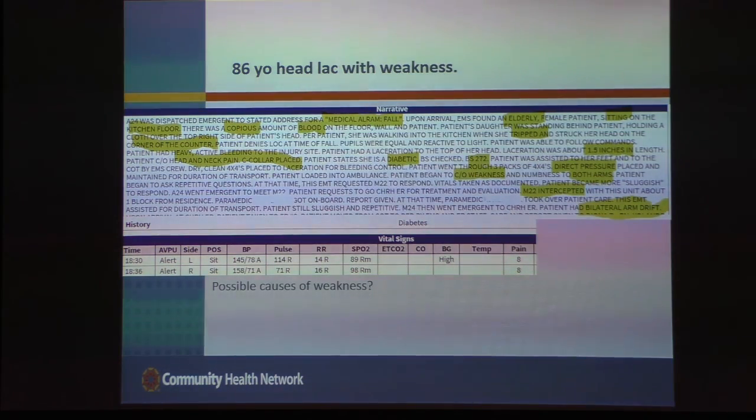She complains of head and neck pain, C-collar was placed. She's diabetic, her blood sugar is 270. Continues to complain of weakness and numbness to both arms, and begins to ask repetitive questions. So we got an intercept to help us as she's getting a little more head injured. She complains of bilateral arm drift.